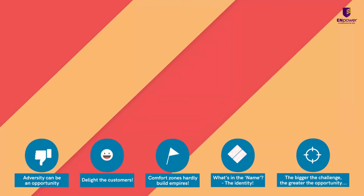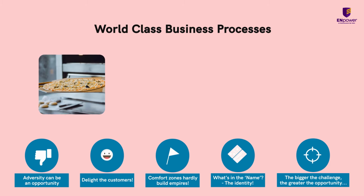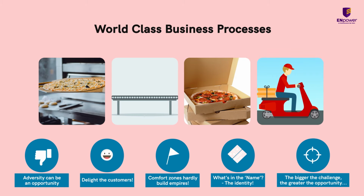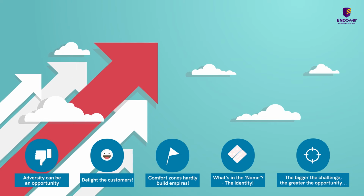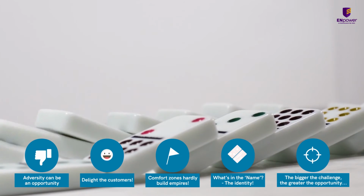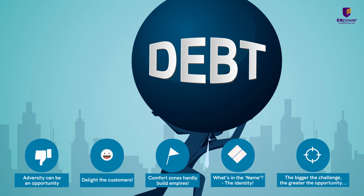He created world-class business processes, introduced top-notch ovens, conveyor belts, high-technology packaging that retained heat, transport bikes for delivery boys, and so on. In short, Domino's was ready to take over the world. But when a business grows in scale, the challenges also grow. The dominoes started to fall one after the other. Soon, the company was in huge debt.